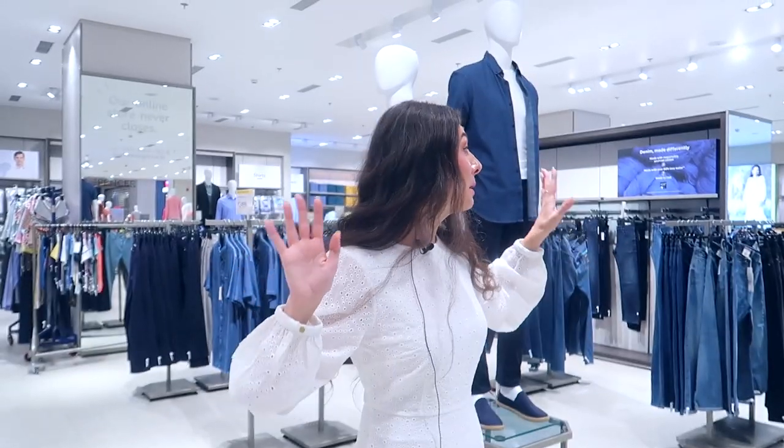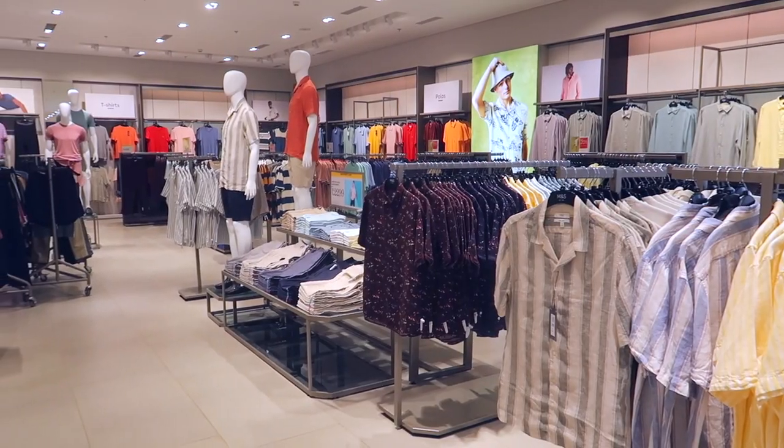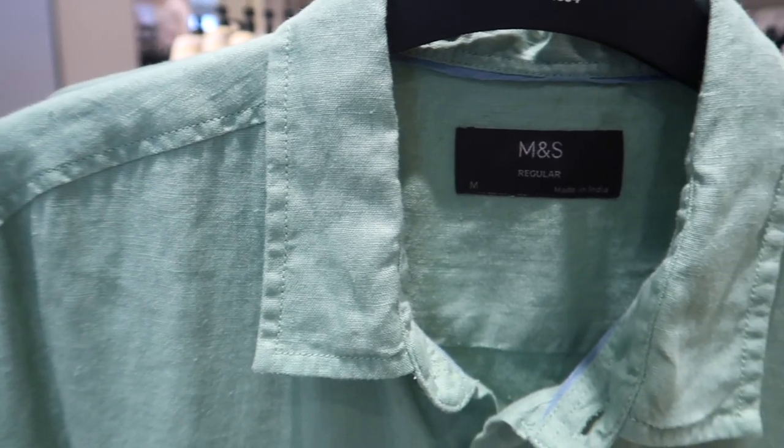Behind me, you can see the massive men's section. Guys, I am telling you, if you're the type of guy that doesn't like shopping, yet you still want to look good, you want to look comfortable, then I think you just have to come here, pick all of the pieces in one go, and then just try it on and take whatever you need.